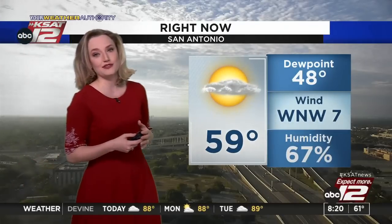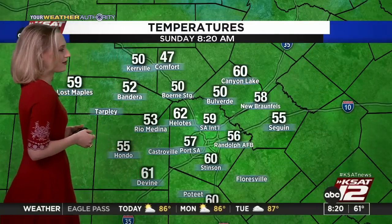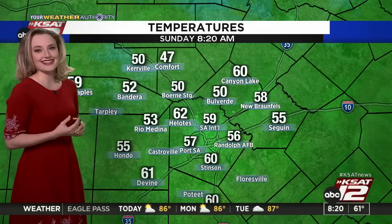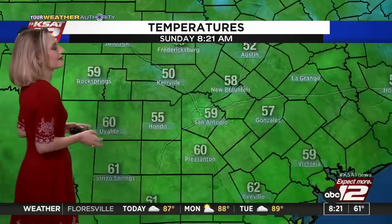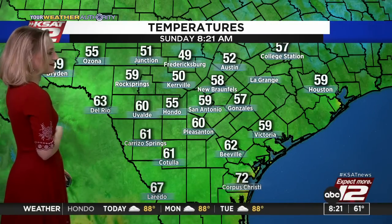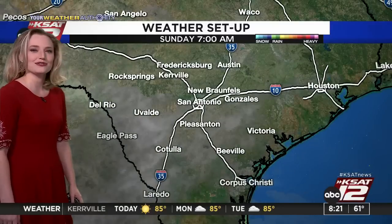It's cool. It's 59 degrees. Dew points are low, so we have lower humidity as well. Feels pretty nice outside. 47 in Comfort, 50 in Kerrville, 52 in Bandera. It's 60 at Stinson, 55 in Seguin, 58 in New Braunfels, and a cool 50 in Bulverde. A wider view here, we've got 63 in Del Rio. Good morning in Del Rio. It's 61 in Carrizo Springs and 60 in Uvalde, 57 in Gonzales. Nice to see the 50s closer to the coast.